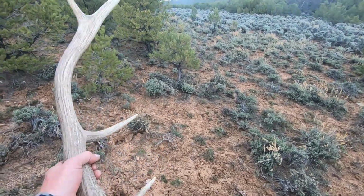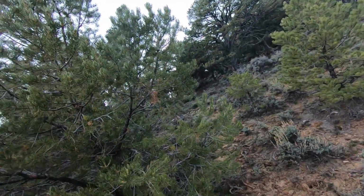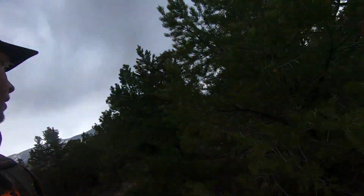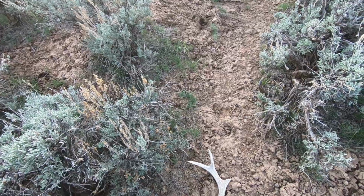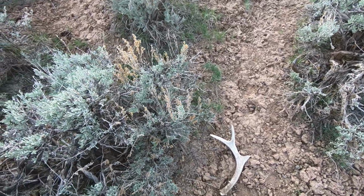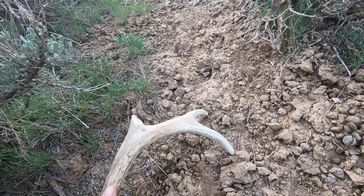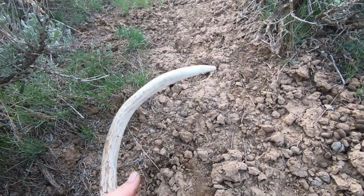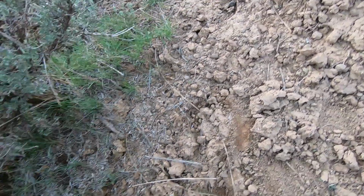Nice. Keep poking around these cedars. And that's awesome. Oh, we took one last walk for the evening. And I'm on my way out. Found this little brown mule deer antler, broken off back half. Whatever, not too bad.